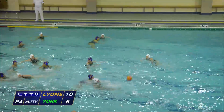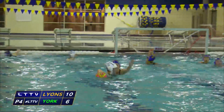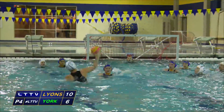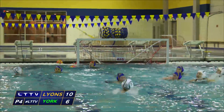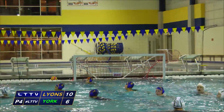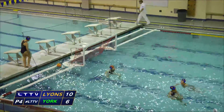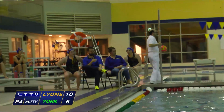York, 45 seconds left on the clock. Under a minute, yeah, 40 seconds left, 15 seconds left on the shot clock. Every second they waste, it's making it even less possible that York is going to win this. Yeah, so I can definitely see why they're taking those long shots, to reduce the amount of time they're spending passing and getting closer to the goal, and just take that shot.